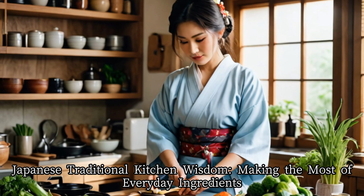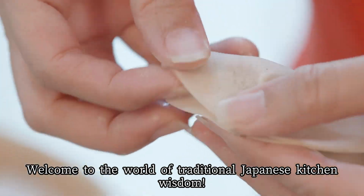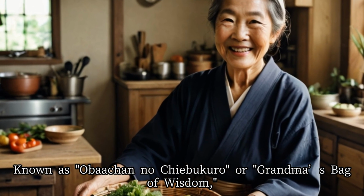Japanese traditional kitchen wisdom, making the most of everyday ingredients. Welcome to the world of traditional Japanese kitchen wisdom, known as Obechen no Chibukuro, or Grandma's Bag of Wisdom.